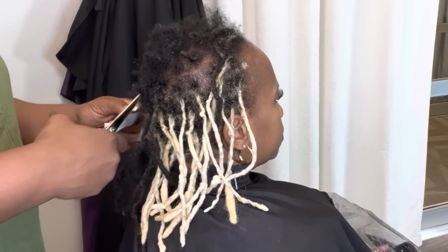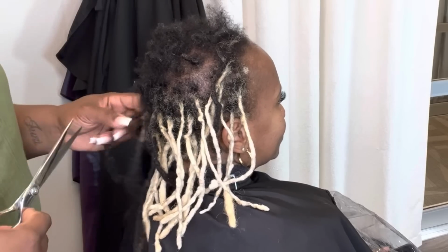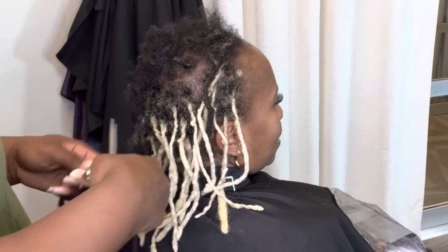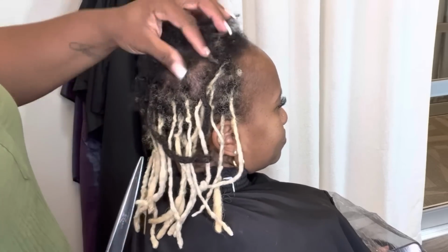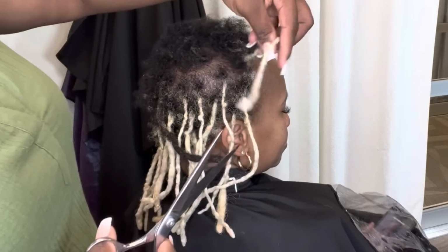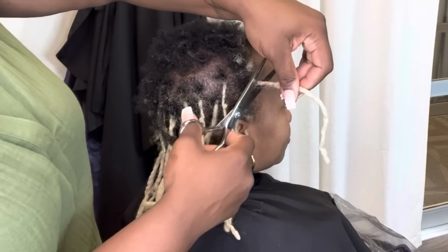So this client actually came to me all the way from Southern Florida, which is a couple hours. Well, actually, no, not Southern Florida. I'd say East Florida. No, West Florida. I'm sorry. Scratch that. She just came to me from somewhere in Florida. I just know it takes about 2 hours. Geographically, I can't map it right now. It is what it is.